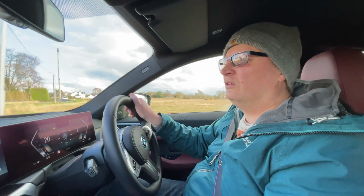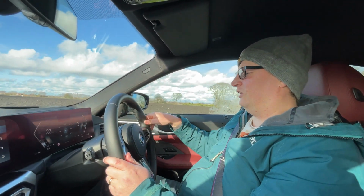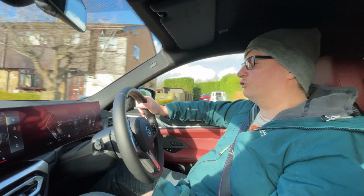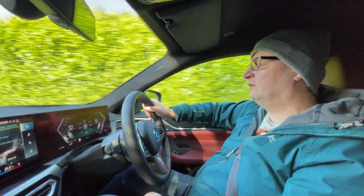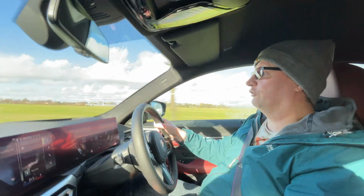Okay, so we're nearly at our destination, about 7 or 8 miles. And we had 98 miles before, now we've got 103. The combination of efficient coasting and using the one pedal driving has massively economised it. And the bottom line is we're travelling at around 40 to 45 miles an hour, and that makes a world of difference in electric cars.